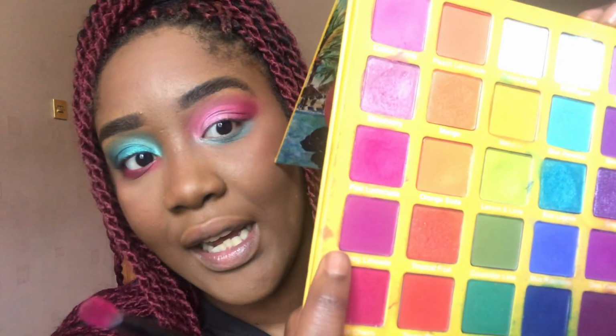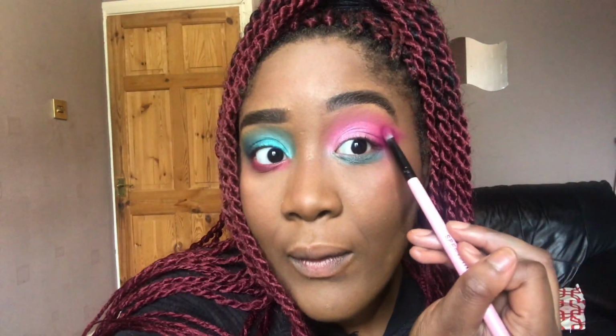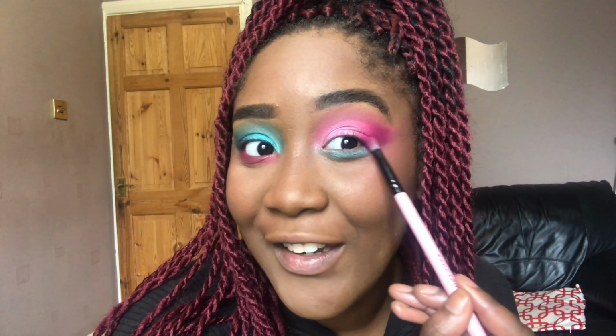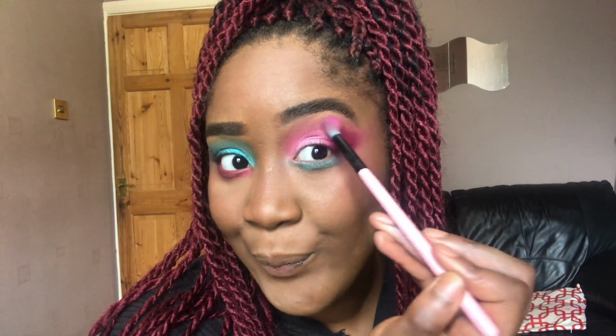I think to match the deepness of the other side, I'm going to put, that's more of a purple. Anyway, I'm going to put Cherry Limeade in the corner. Go back into the original Pink Lemonade, pop that on the side. I think it sort of works. Yeah, I prefer this side. I'm going back into Cherry Limeade, and then what I'm going to do is just blend it out with the original transition brush. Yeah, I think that's a bit better.